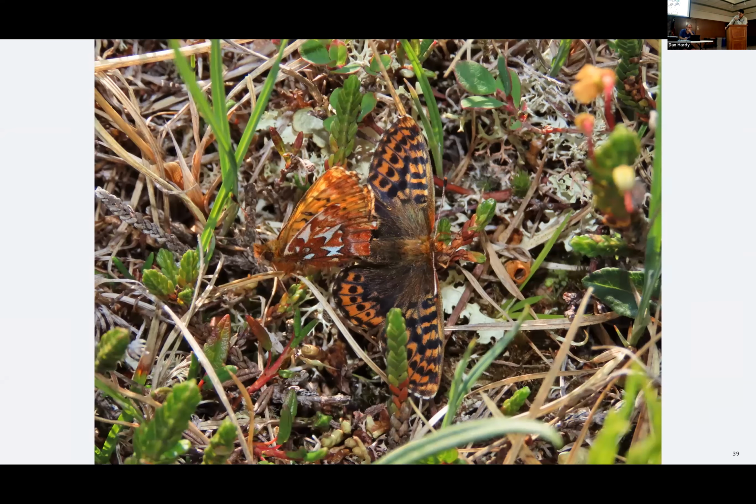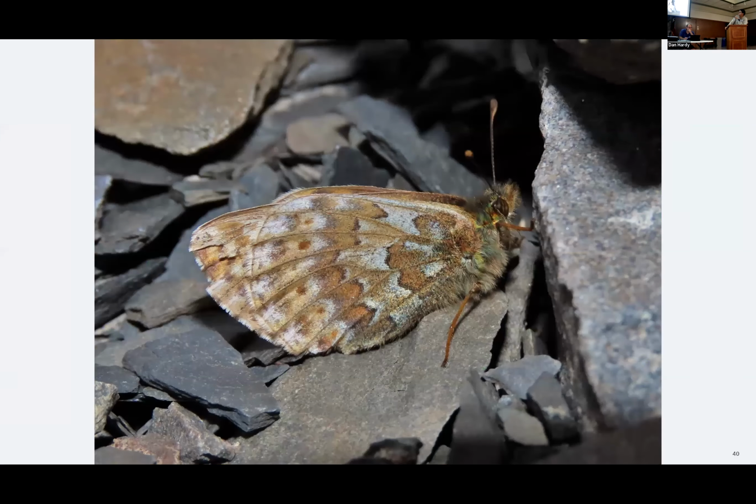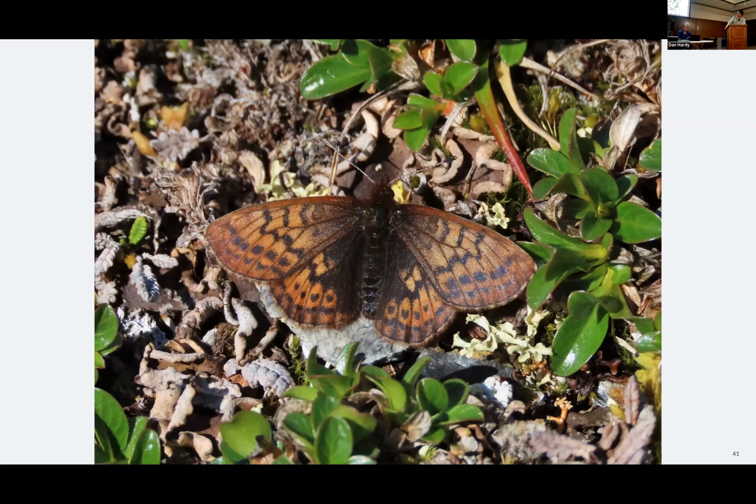There's a mating pair of the Freya's fritillary. The female is the darker one and larger, actually. There is an Astarte fritillary. So the Astarte fritillary happens to be on rock-covered mountains as well. And I came awfully close to hurting myself a couple of times chasing them. So you've got to be sure-footed and you've got to be patient to pursue them. In fact, I suspect I know where that one was taken. I think he took it while I was up on the same side of the mountain where he was. This is a really cool butterfly.